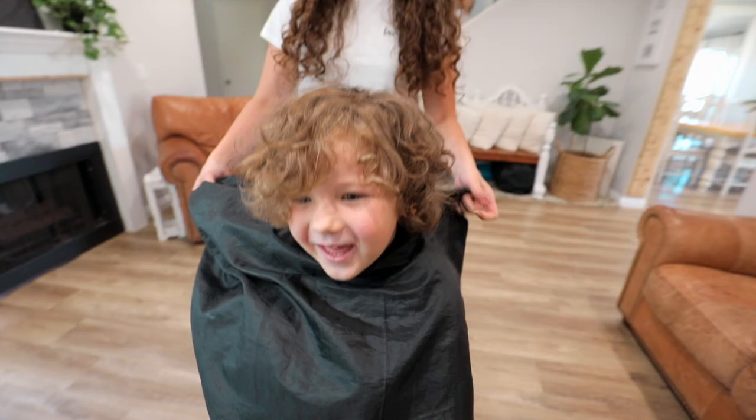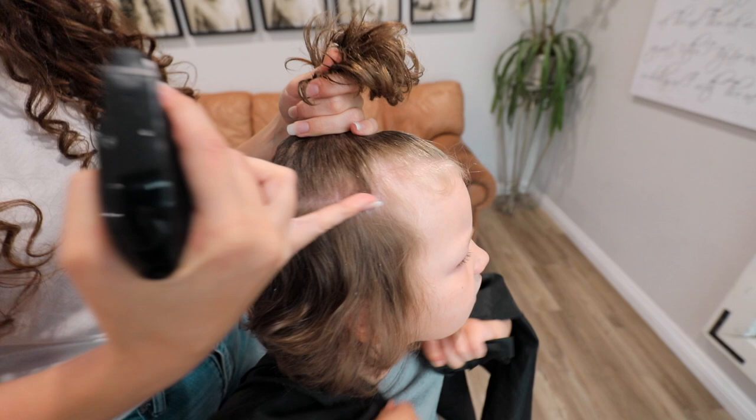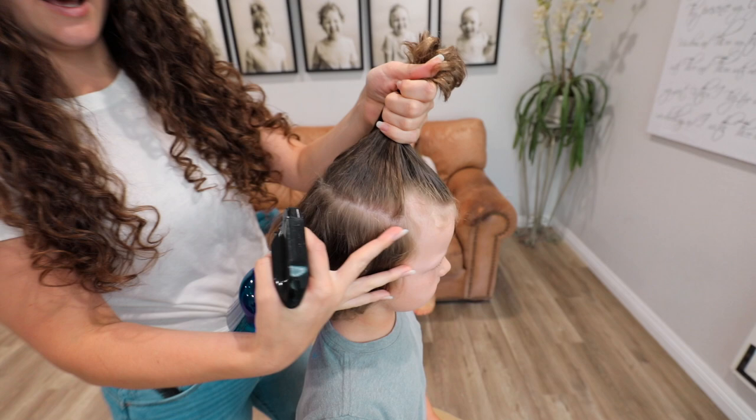Are you ready for a haircut, Micah? Yeah. What I'm doing is I am first splitting up his hair and getting the top piece because we are not gonna mess with this piece until I cut all the bottom hair. Wow. And we're gonna chop it all off. You like it?